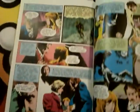Yeah, and it's the original Swamp Thing story where this woman is supposed to be Louise Simonson, if I'm remembering right. Pretty sure that's Lee Simonson.